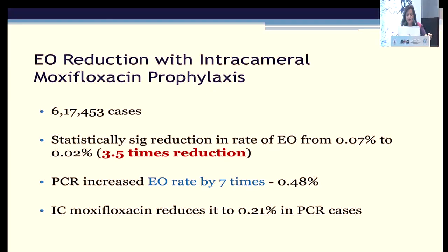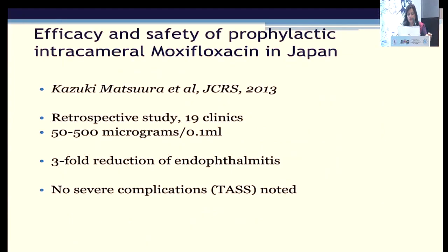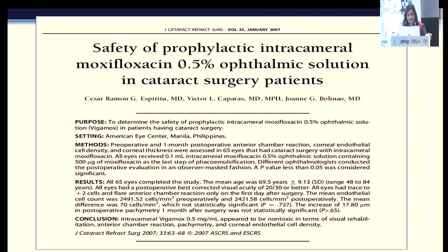It was also noted that PCR increased the endophthalmitis rate by 7 times, to 0.48%. And if you use intracameral moxifloxacin, it reduces the endophthalmitis rate to 0.21% in those cases where PCR had actually occurred. Several other groups also found the same. This was from Japan: a 3 times reduction in endophthalmitis with no evidence of any TASS.